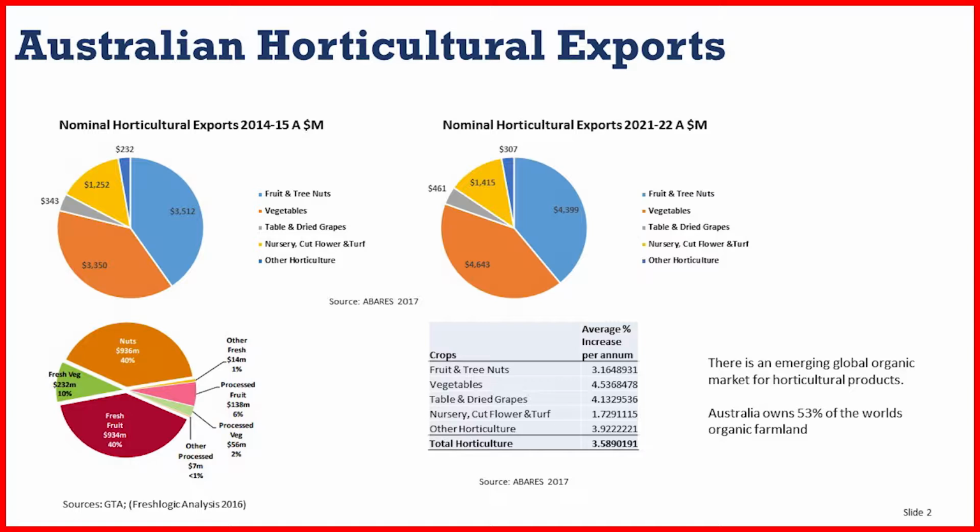In addition, there is an emerging global organic market. The Australian market presently owns 53% of the world's organic farmland. The top three organic products exported by Australia by the leading food basket categories are fruit and vegetable, dairy, home cooking ingredients.